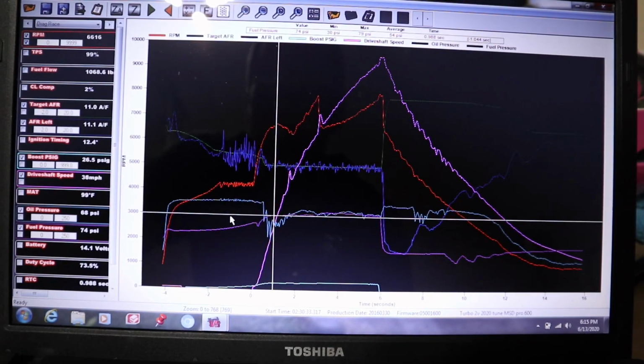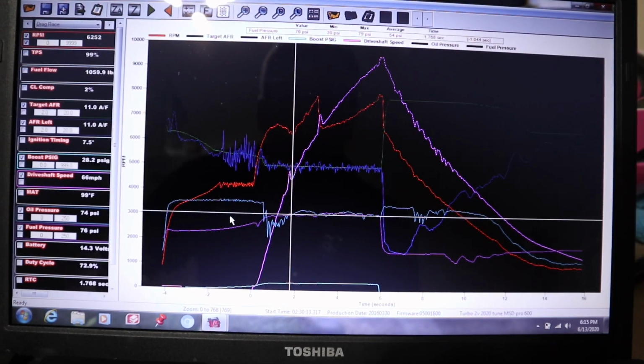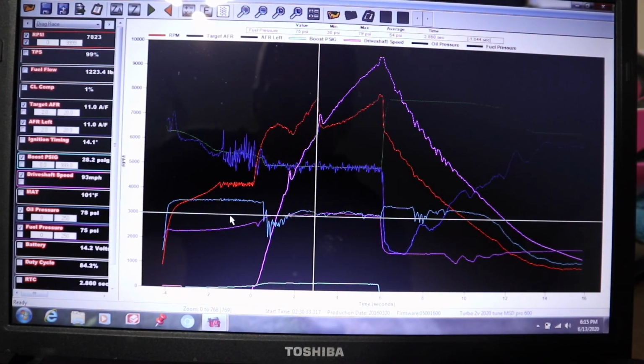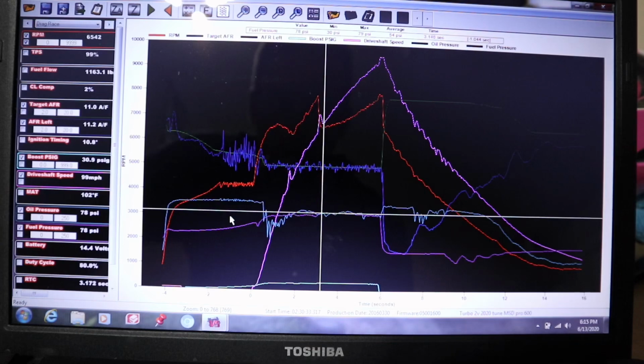Converter flashed up nice to 6600. It's still laid over a little bit. Got a little bit of wheel speed right there. You can see on the purple line here. Nothing too terrible though. And then climbed back up the converter. Shifted this one actually a little early, 7800 RPM. Shift dropped back to 6500 RPM, making about 30, almost 31 pounds of boost.